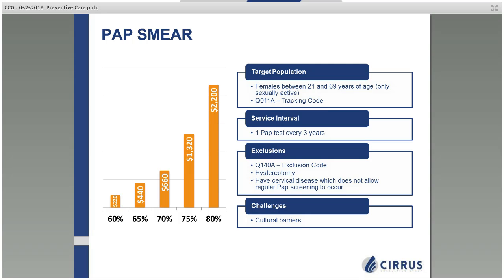Cultural barriers is a tough one. We have a diverse population here in Toronto, and some people just don't want it for whatever reason. And again, if we can remove them from the population, it makes our life that much easier. So we're going to see how good we can do on that category there. And again, 80%, you're going to get the full $2,200.